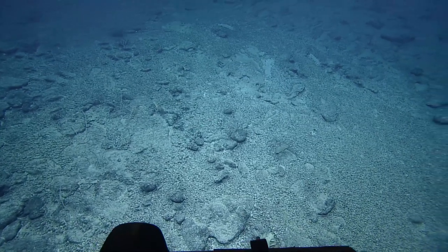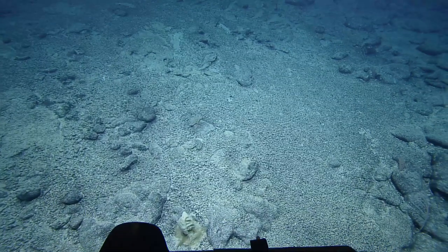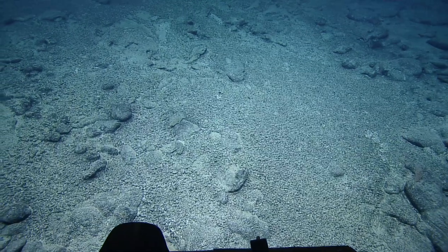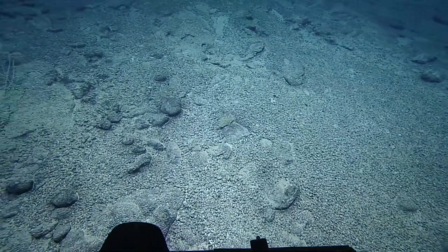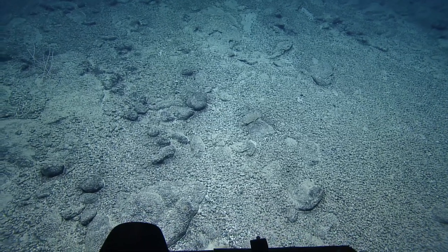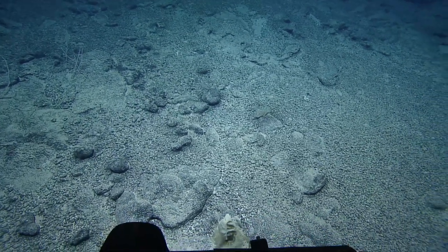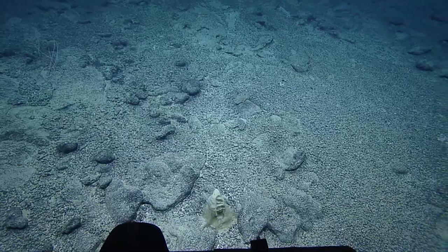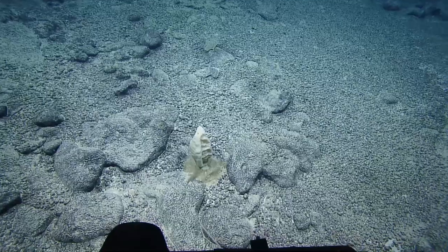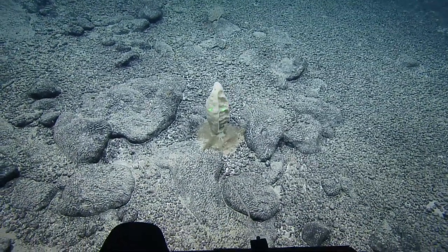See if I can look at the ground. Sure. Yeah. Nah, we're 17 meters up. I can't see anything. Yeah, no, I can't see anything. Roger. Awesome. I can see marine snow. That's pretty neat.